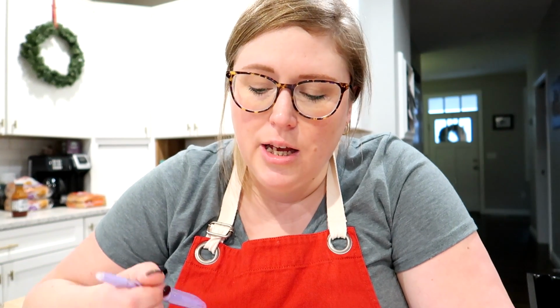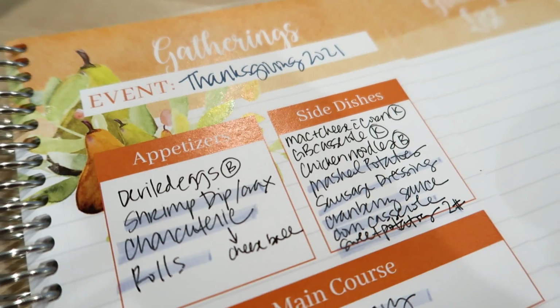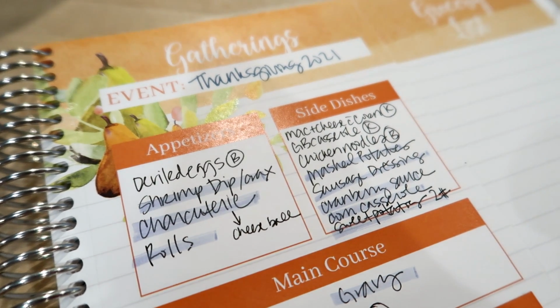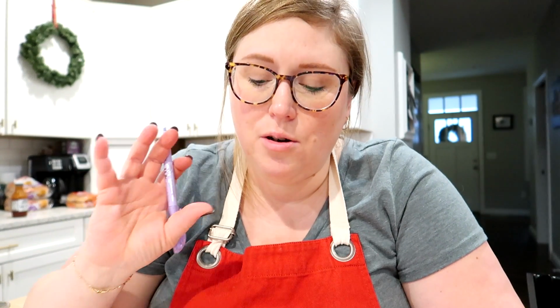So what I'm going to do is go through and highlight the things that I'm going to make, just so I have a list to work off of as I'm cooking for the next couple days. My mother-in-law is going to bring deviled eggs. She always likes to bring those, and Adam likes hers better than mine. Anyway, so that's good. I'm going to be making a shrimp dip with crackers. It's basically a cream cheese base, and then you put cocktail sauce on top of it and chopped up shrimp. It is so delicious.